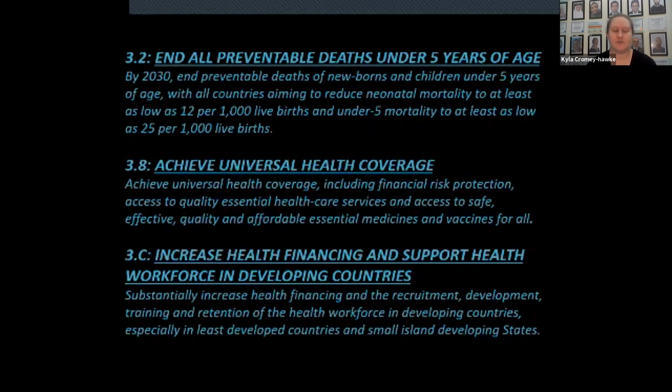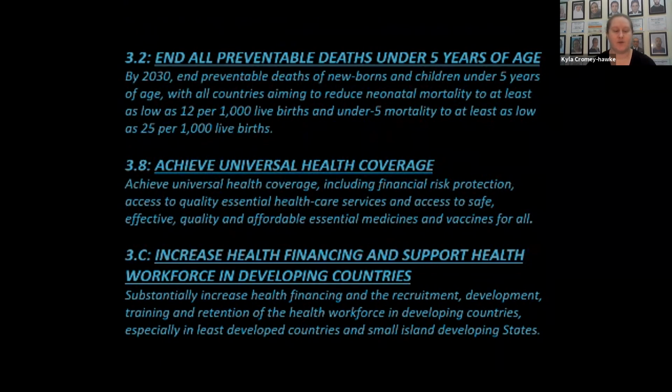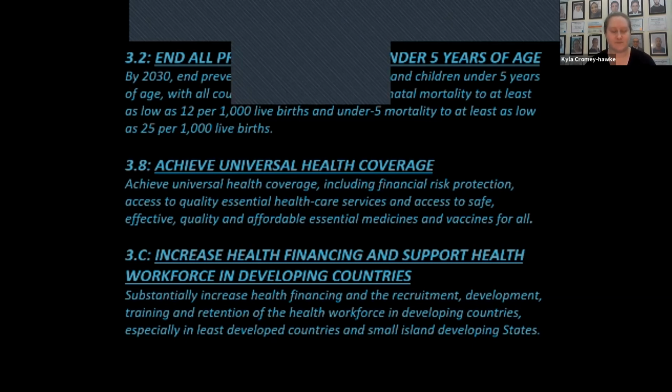3.2, end all preventable deaths under 5 years of age, with all countries aiming to reduce under-5 mortality to at least as low as 25 per 1,000 live births. 3.8, achieve universal health coverage, including financial risk protection and access to quality essential healthcare services. And 3.C, increase health financing and support health workforce in developing countries, substantially increasing recruitment, development, training and retention of the health workforce.